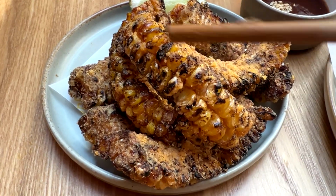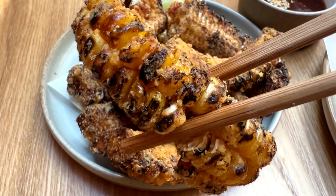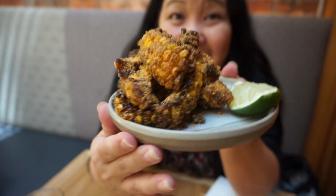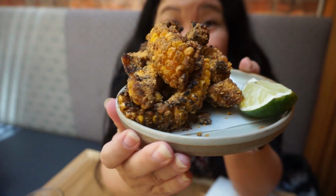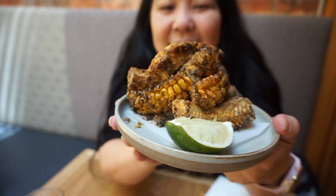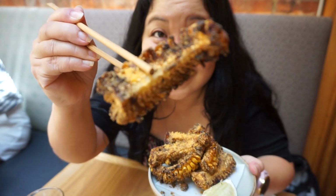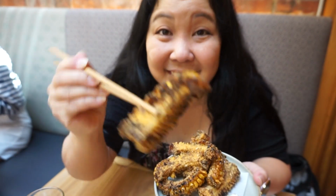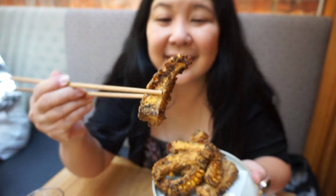I wanted to try their corn ribs because I had heard so much about it. That's it right there. And a lot of people said that it kind of looks like octopus legs, which I kind of have to agree with. But what they are is deep fried corn ribs, which are flavored with some kind of Asian seasoning. But I really wanted to try it. Look at that. I really liked that charred look that they have to it. It just really, really looked great.